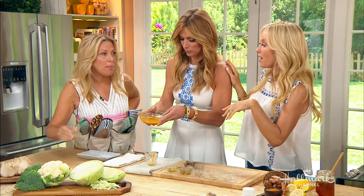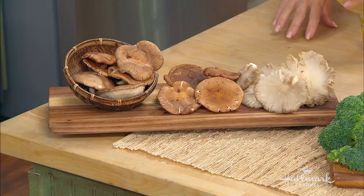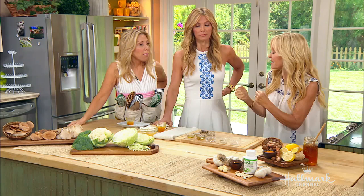All right, now, guys, I just want to move on. I want to show you some foods that are also going to really help you at home. Mushrooms, right? I call them medicinal because they have such significant benefits for your immune system, particularly shiitake mushrooms, and also oyster mushrooms. Shiitake mushrooms contain beta-glucans, which are like the little soldiers, Kim, that fight those germs.